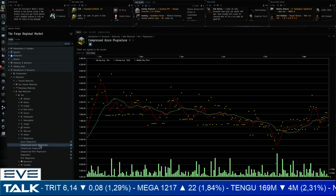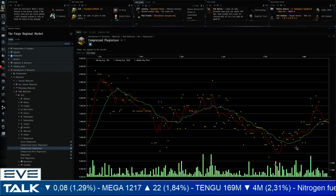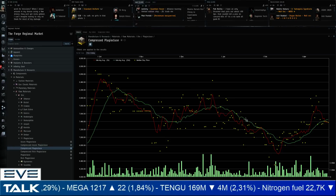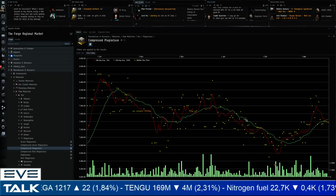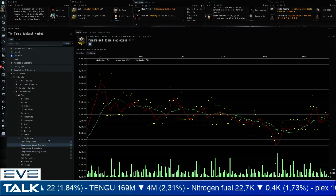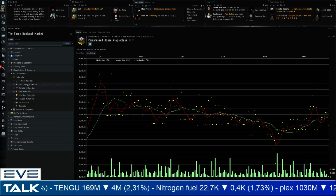And if we take a look at the compressed ones, of course they are sometimes a bit more jaggedy, a bit more volatile, because, well, it's an extra step to take. A lot of people just don't take it. They either refine or sell their ores or something like that, but I'm not seeing anything that is completely out of line either here. So yeah, that was a request.